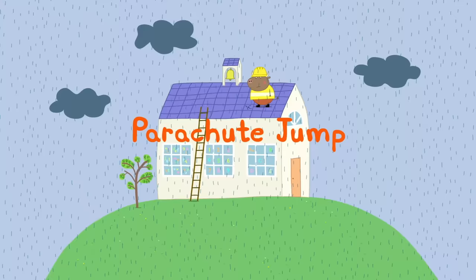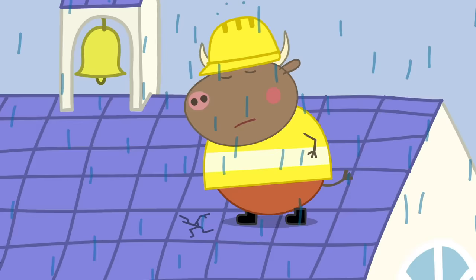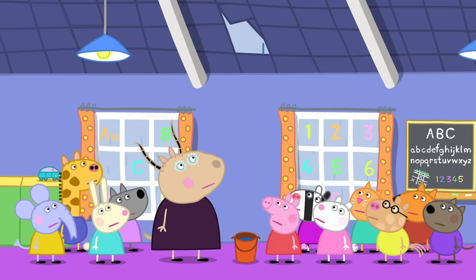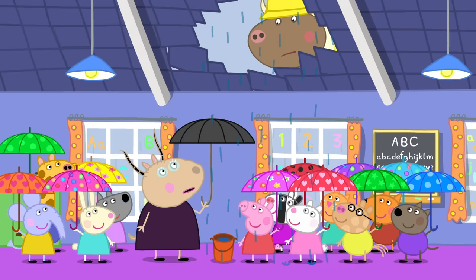It is raining and the school roof is leaking again. Didn't I fix this roof for you before, Madam Gazelle? Yes, Mr. Bull, but still it goes drippity-drip-drip. It's probably a broken roof tile. I wonder if it's this one. Has the dripping stopped? No, it's dripping more. Maybe these are the broken tiles. Is that any better? No, it's getting worse.